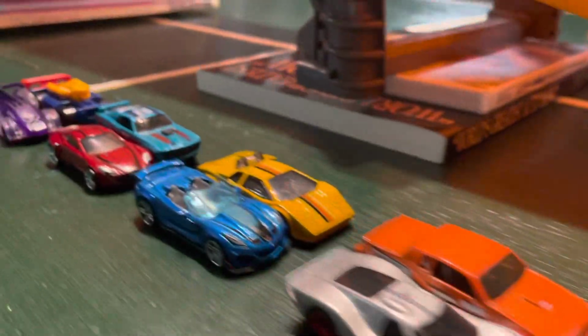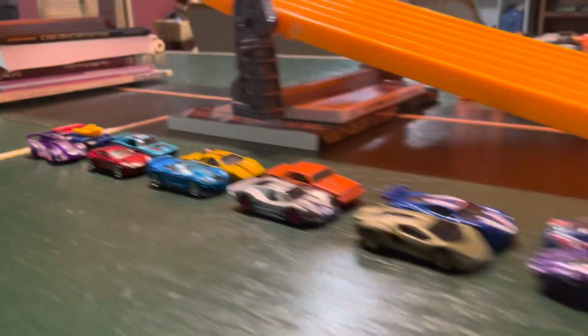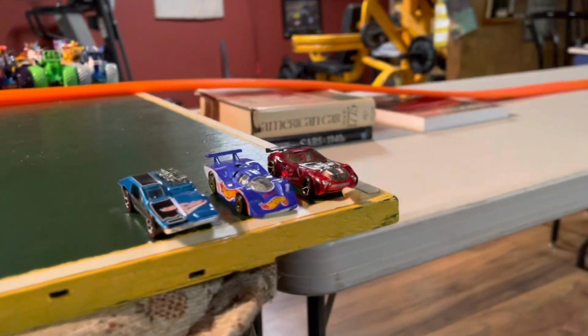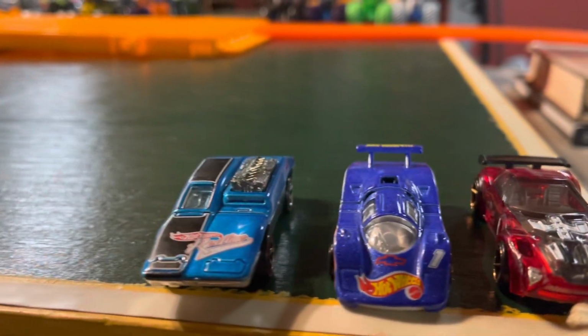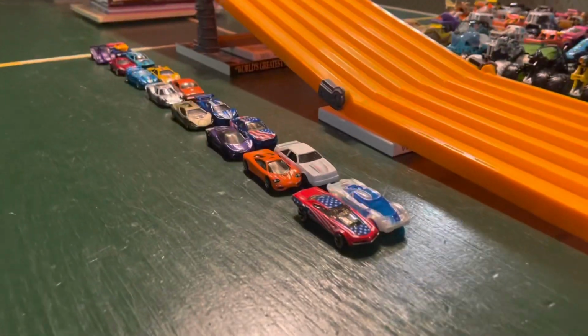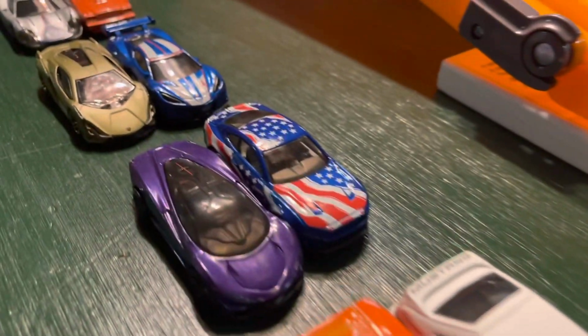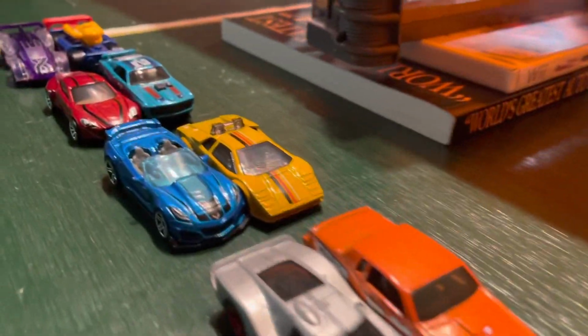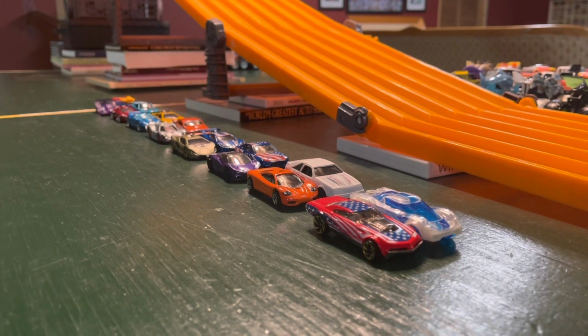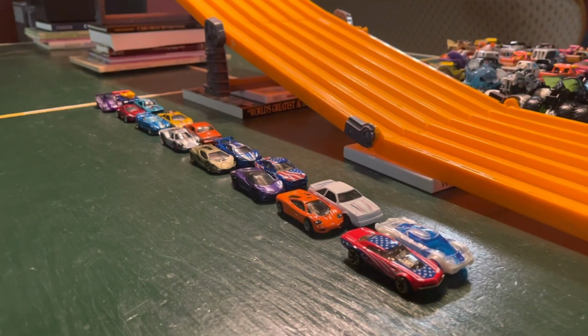16 more cars are ready to race to see who will be car 4 in the Figure 8 Tournament finale. Your past 3 winners have all been fantasy cars, but let's answer this question. Will we see our first real car advance, or will one of these 4 fantasy cars take it? But without further ado, let's get to day 4.